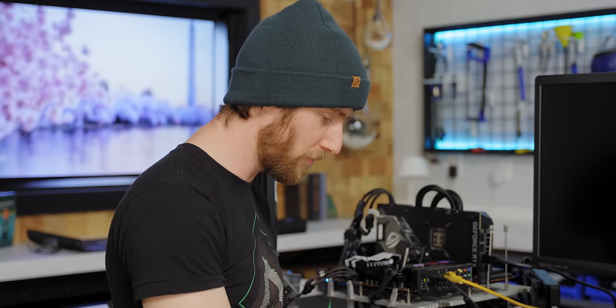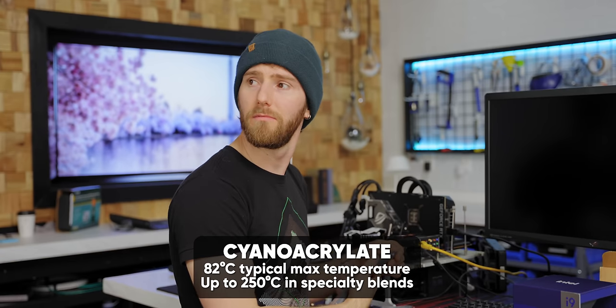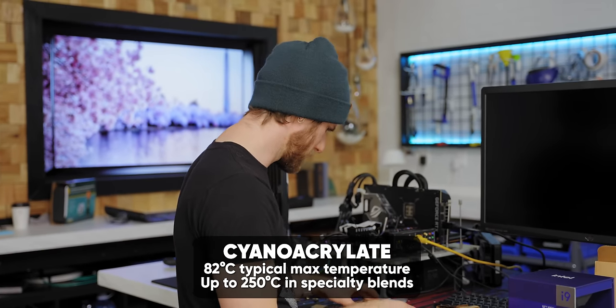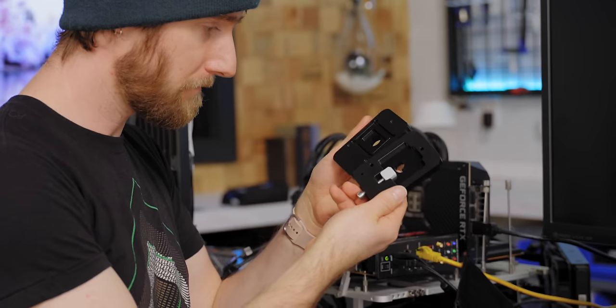Oh, you go buy silicone glue? Well, that's probably fine. They recommend CA, actually. It seems CA? Way easier. Yeah. I would think it'd be too brittle. All right, well, we're gonna follow the instructions.